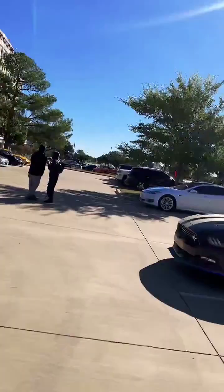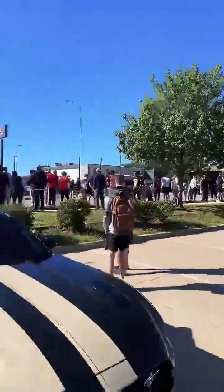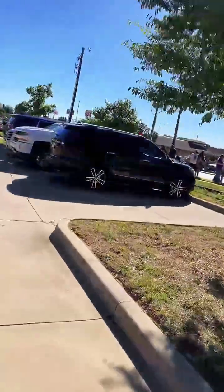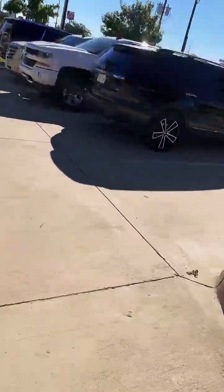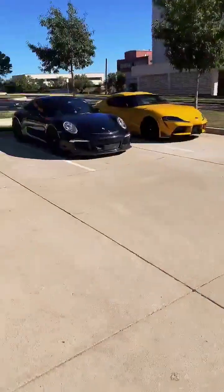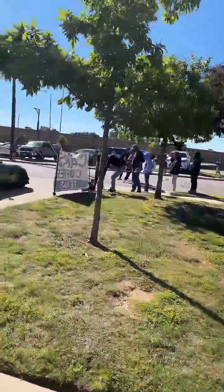BMW. Tesla. Let's go to the car. Let's go get the battery charger. Or actually, I just need the cable. That's all I need is the cable. See, a lot of these cars, their drivers are already sitting in them. They're about to leave. This guy doesn't want to do no burnouts.